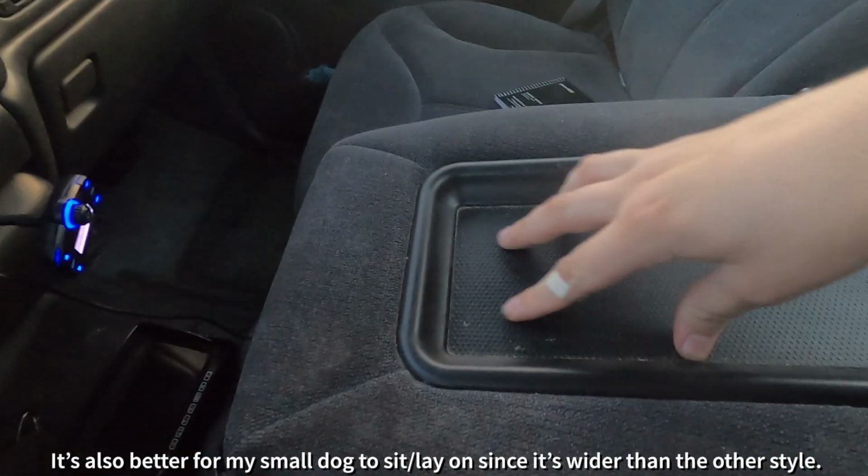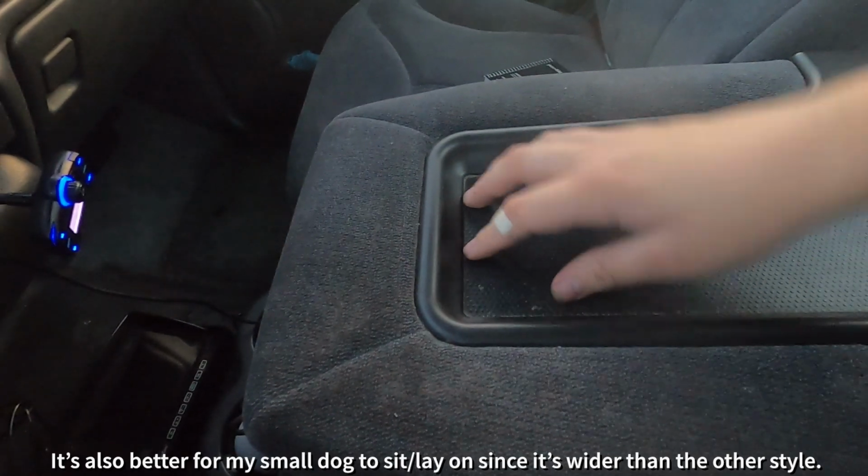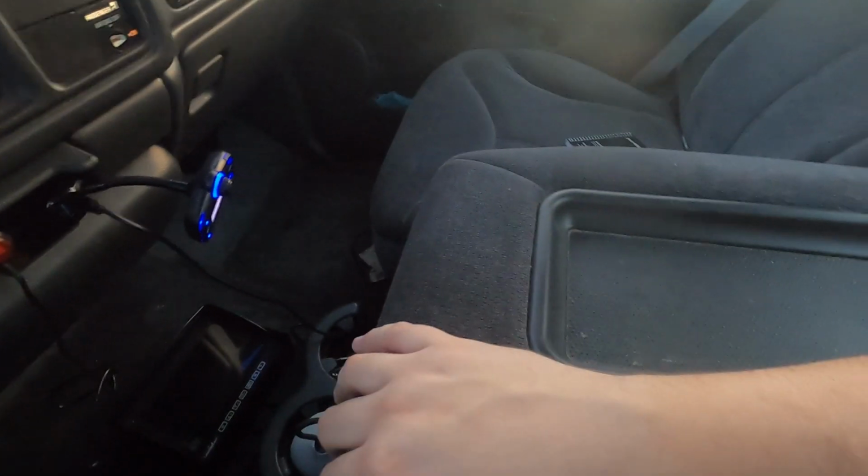And then of course with this tray, you can put stuff there and it's going to slide around, but it's not going to fall out. The Duramax does the same thing, but there's a little bit of storage behind these seats.